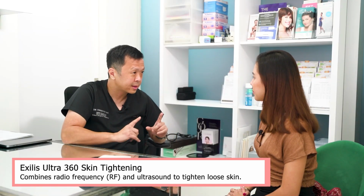So the good thing about Exilis is it's really safe. It's US FDA approved just like Vanquish. Actually, it's made by the same company. But more superficial, such that you tighten skin safely. So for the body applicator, we actually have an integrated temperature monitor. So as we apply the radiofrequency, we can also see in real time what's the actual temperature.